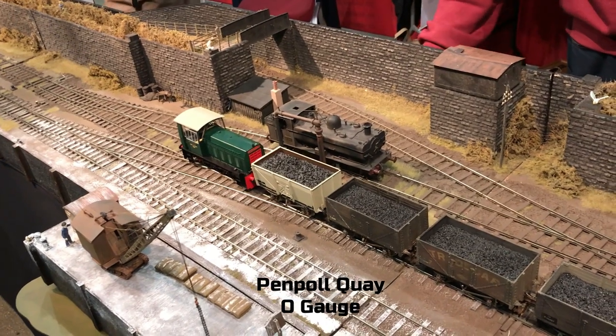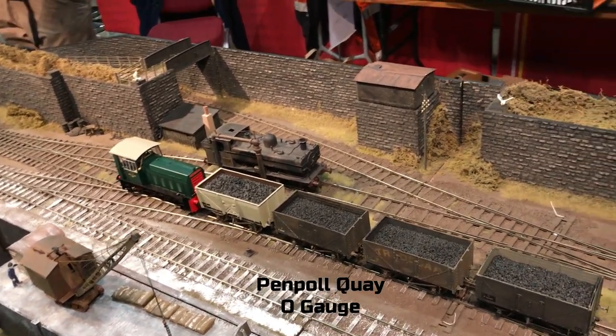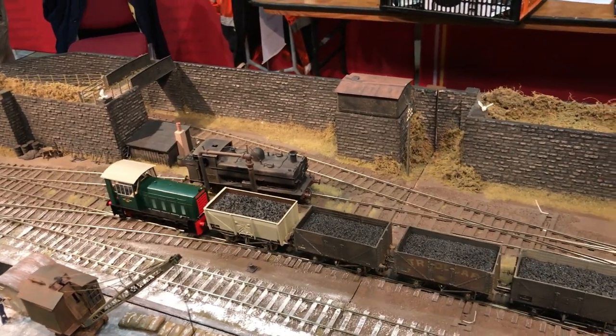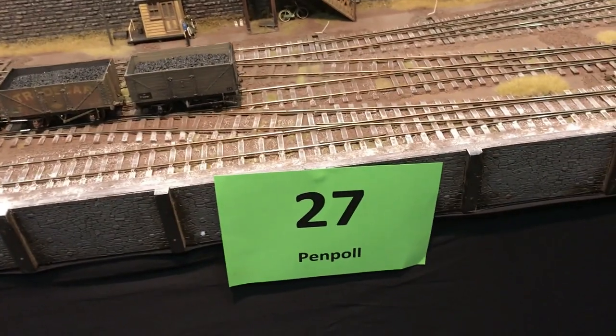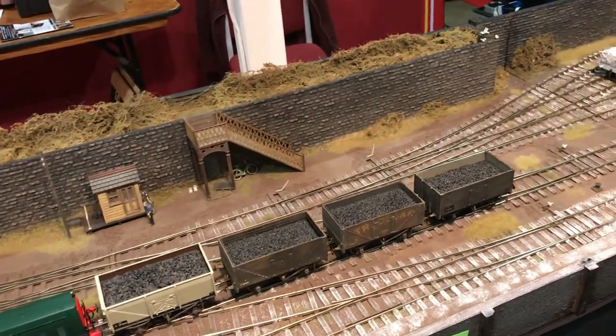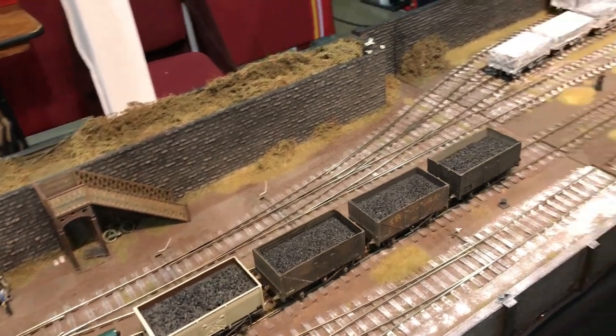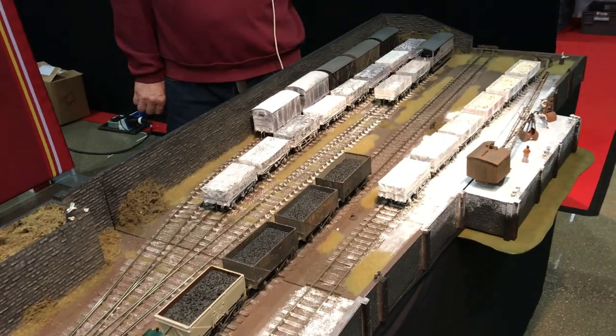This O gauge layout is Penpoll Quay, exhibited by John Sanders. Penpoll Quay is a 7mm O gauge fine scale layout set in the 1950s. Penpoll Quay is a small Cornish quay on the River Fowey and gets its name from Penpoll Creek, halfway between Lostwithiel and Fowey.